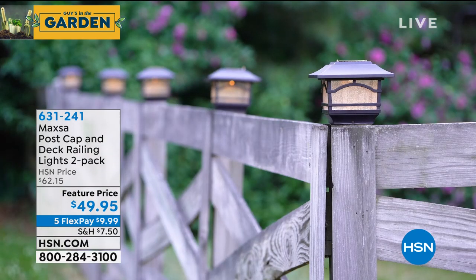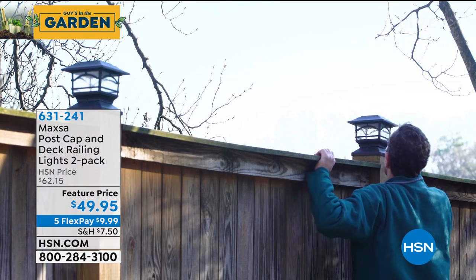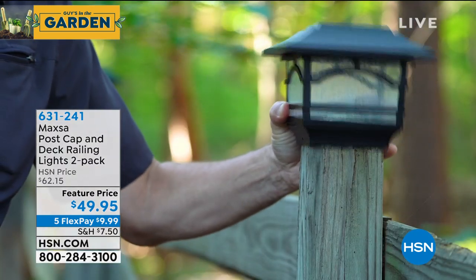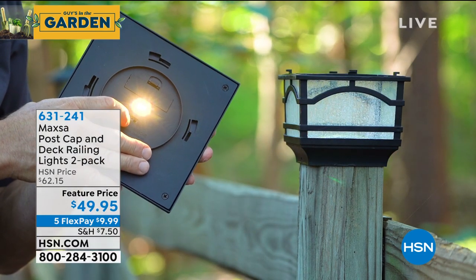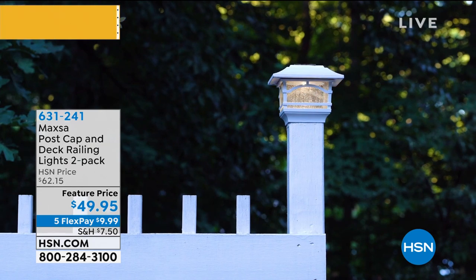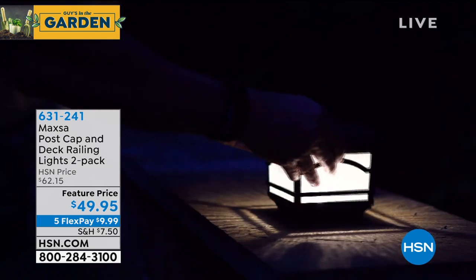Exactly, and see, there they are, right there. That's great. You can see it. It goes on any one of those. There's four. The 4x4. If you have 6x6, we give you the adapter for that as well. When you get them home, you want to charge them up by putting them out in the sun. That looks gorgeous. It looks like you have custom lighting.